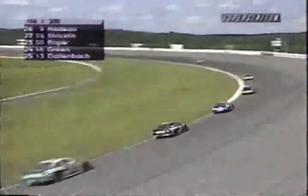4 to go. A couple of champions who like to muscle each other. They both know how to do it. Mark Martin is cut back into that lead. It's back to 1 and 3.